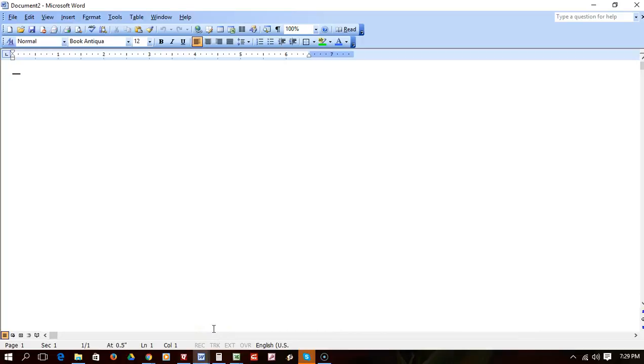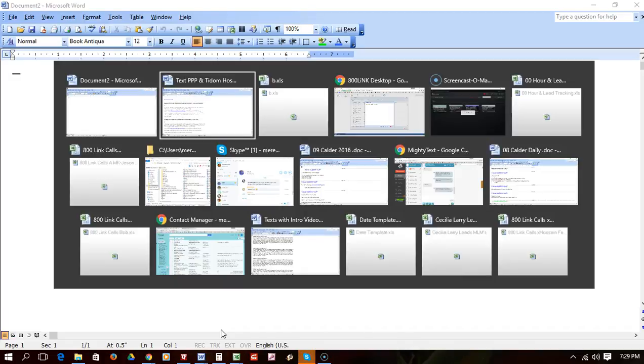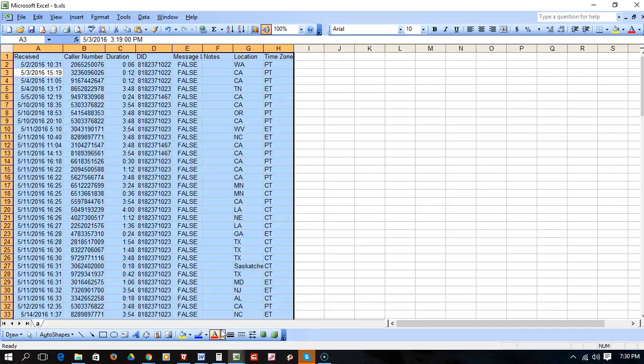By the way, here's a little trick to go back and forth between files on your computer. Put your thumb on the Alt key, the key to the left of the space bar. Keep it depressed. Put your index finger on the Tab key and press and release. And see, it's showing you everything that's open on your computer. Every time you press and release, it's going to take you to the next thing. Do you see that? And when you get to what you want to see, you let go. So this is where I wanted to go back to, the XLS file. So now I'm going to let go of the Alt key and I'm here.